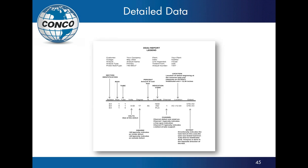Now this is the detailed data, and you should get this with every tube that's tested. This will tell you the section of the condenser, the row, and the tube itself. It'll tell you voltage, and voltage tells you how big the defect is. How large is that defect? The degree tells you whether it's an ID or an OD, and it gives you a percent wall loss. Very, very critical, percent wall loss, and we'll talk about that in the next slide. It also tells you the location.